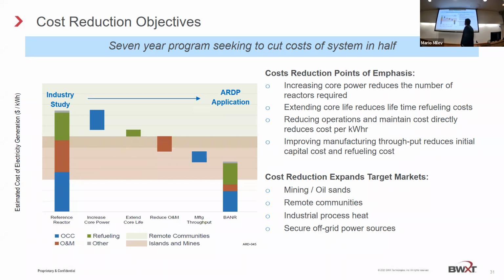And here's the reasons. I'll just let you guys read those. I'm not going to read it to you. And by reducing the cost, that brings it into possibility for these areas, right?